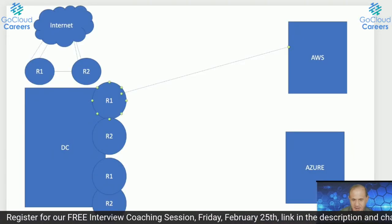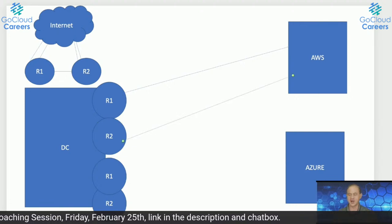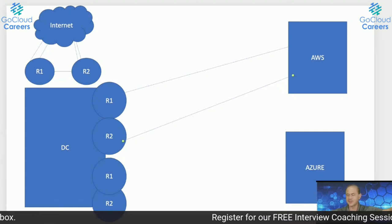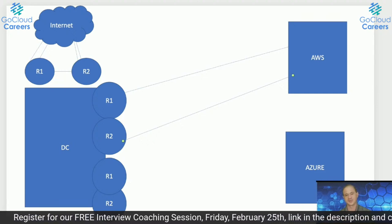You think we're going to put two power supplies on these routers? Yeah, because if power goes down, we lose our connection to the cloud. How about control modules? Should we even have one? Yeah. How about if we have four fiber optic links in a link aggregation group, will we spread it across line cards? Yes. So this is what we're going to be doing.